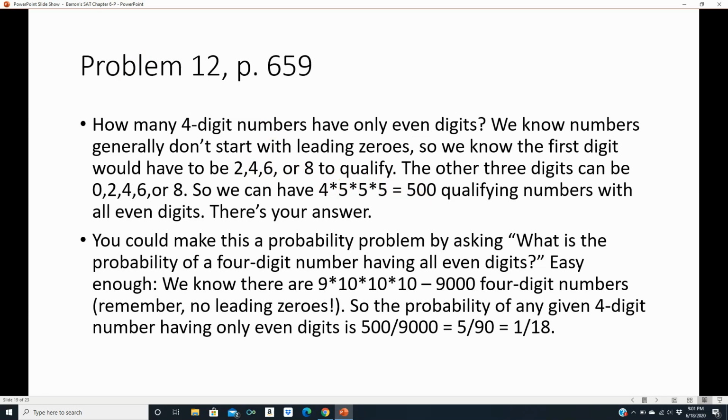Now we could take this problem and turn it into a probability problem by asking, what is the probability of a 4-digit number having all even digits? It's easy enough. We know there are 9, because remember, no leading zeros.